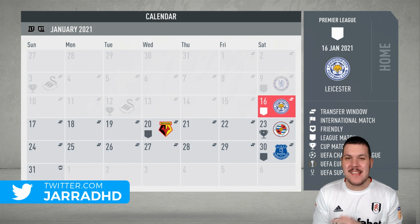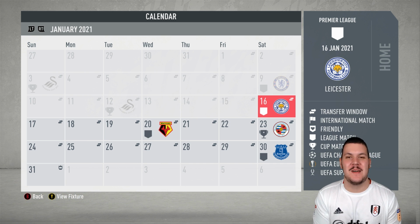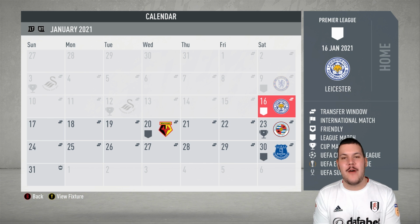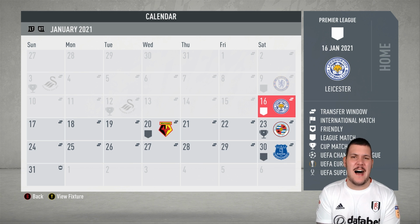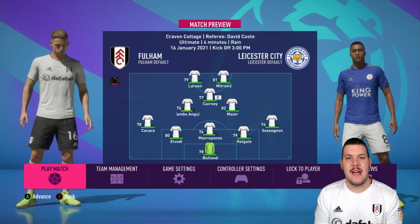Welcome to the 25th episode, a quarter of a century mark of the Fulham Career Mode series, and we find ourselves today in a very interesting position halfway through the January transfer window. A lot of football ahead of us still in this window, but hopefully a lot of business still ahead of us. We haven't done too much in the first half, trying to get some money together, but we'll see today what can be done. But anyways, we aren't going to mess around.